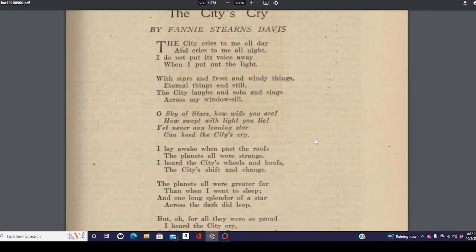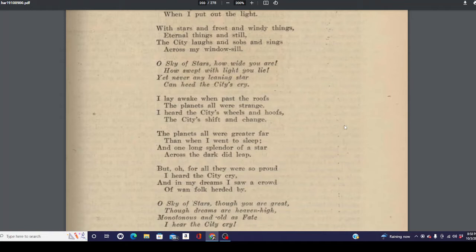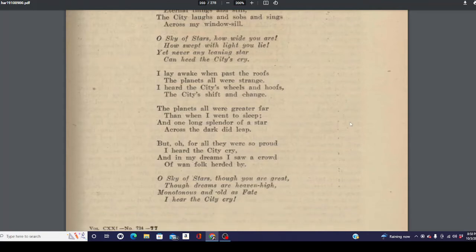The city's cry. The city cries to me all day and cries to me all night. I do not put its voice away when I put out the light. With stars and frost and windy things, eternal things and still, a city laughs and sobs and sings across my windowsill. O sky of stars, how wide you are, how swept with light you lie. Yet never any leaning star can heed the city's cry. I lay awake when past the roofs, the planets all were strange. I heard the city's wheels and hooves, the city's shift and change. The planets all were greater far than when I went to sleep, and one long splendor of a star across the dark did leap. But oh, for all they were so proud, I heard the city cry, and in my dreams I saw a crowd of wan folk herded by. O sky of stars, though you are great, though dreams are heaven high, monotonous and old as fate, I hear the city cry.